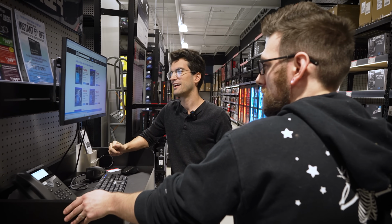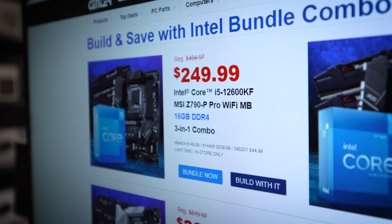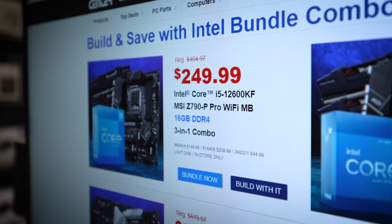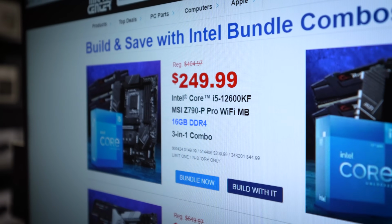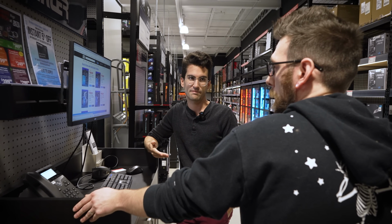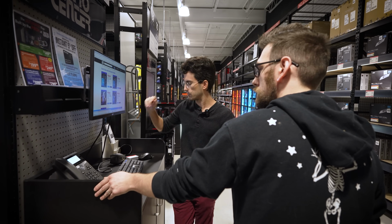I had a feeling. I think this was the bundle that someone else chose earlier, I think episode 1 or 2. And this was a great value at $250. 16 gigs of RAM, you can always upgrade that later. Z790 motherboard, Core i5 12600KF. That's going to leave you a lot of room in your budget for a graphics card, a case, and a cooler. Yeah, let's just do that one. You want to do this one here? Yeah. I think that's a wise choice, my friend.